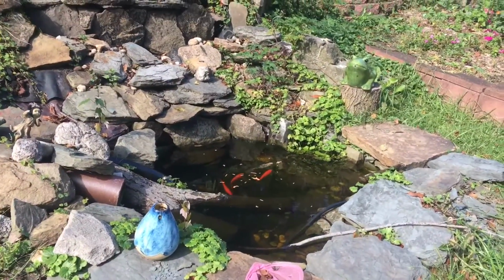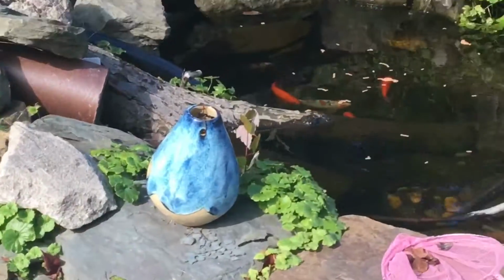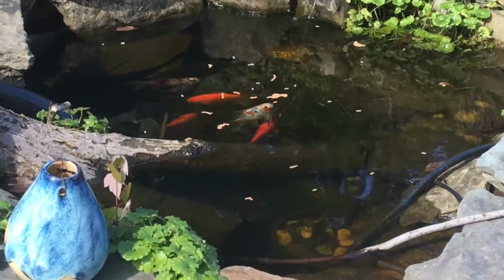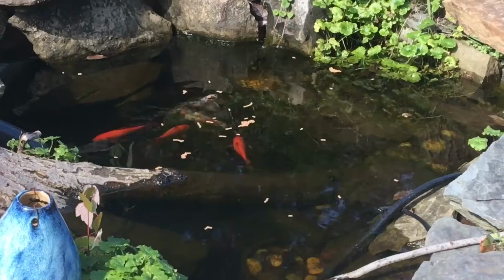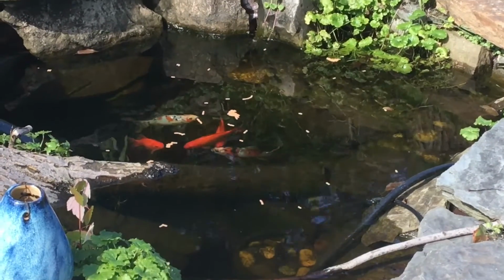Now I'm outside at my pond, feeding my shabunkins and comets with my grandson, Mello. Although he's more interested in mocking the dog that's barking in the background.